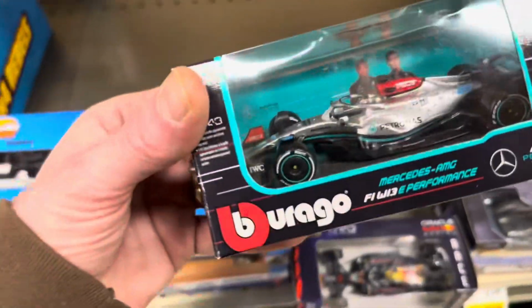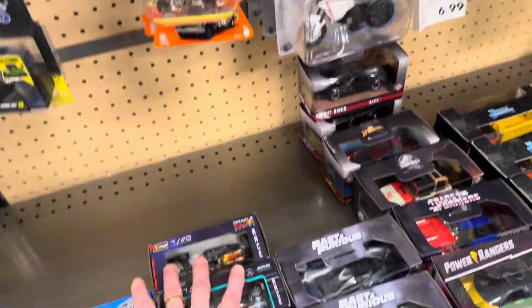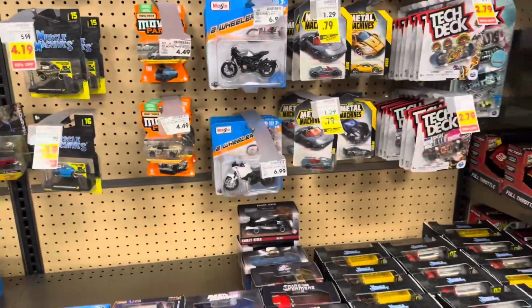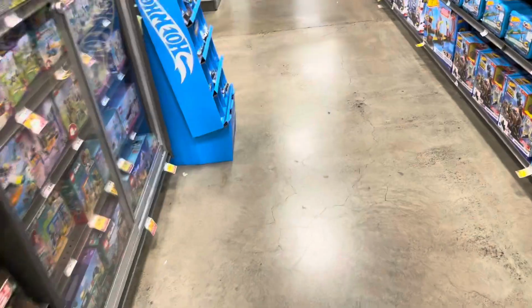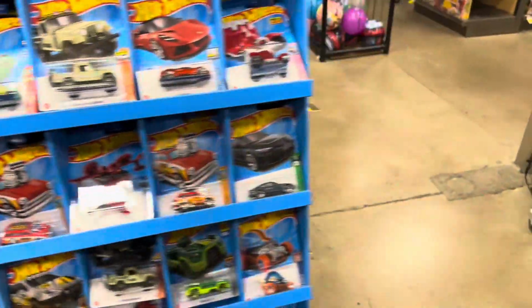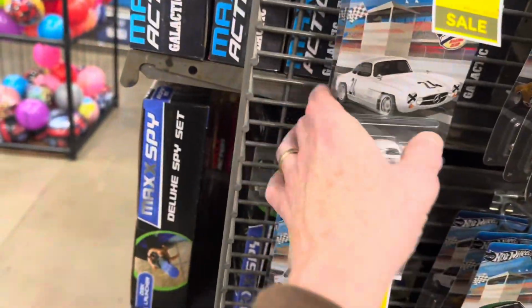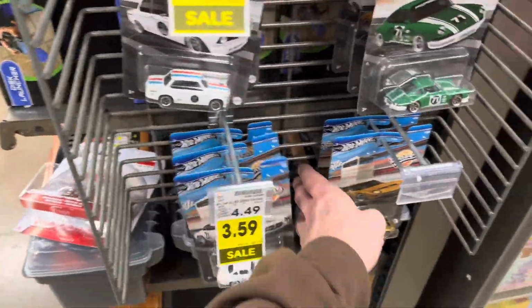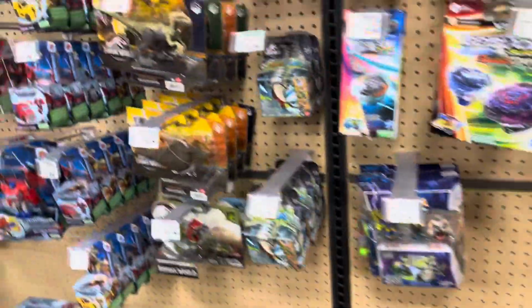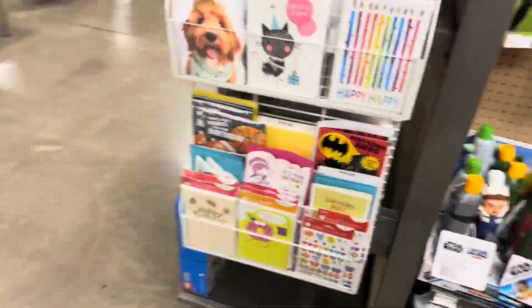$14? Nope. And this is probably where it would be. All right. Oh. Are there any Camaros in here? Nope. Just the Europeans. Just us Europeans hanging out. Okay, well, I guess it's back to my neighborhood then.